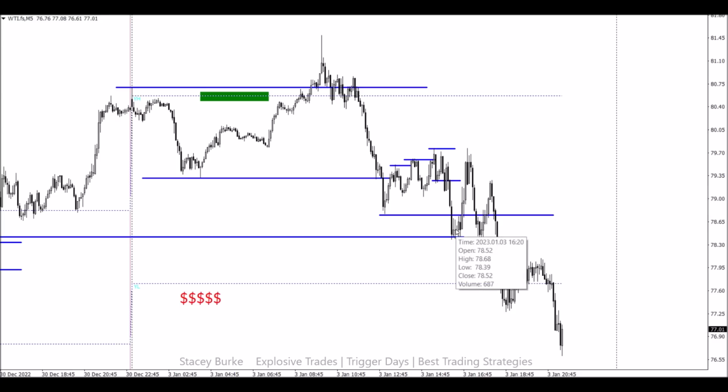Now, obviously, when New York opened, they came right back up into that short trade before breaking down. And as I mentioned to another trader, high of day, low of day. They're going through the low of the day. Why? Because they've already got breakout traders in the market. They've got longs triggered on other time frames. Their stops are down low at the previous day's low of day.